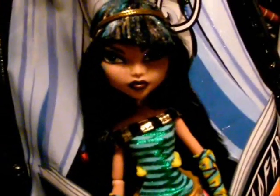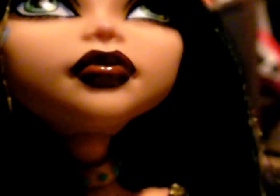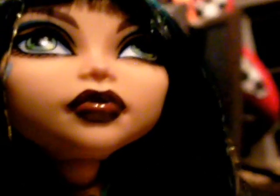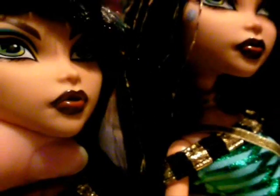Okay, this doll, what I wanted to mention, is a couple differences that actually, I'm glad that we ended up getting this one because she does look better for the differences. This one, her lips outlined strangely. It's more thin at the top. Random thinks it makes her look like she has a mustache. It makes the top of her lips very pointed, whereas our new Cleo's lips are a lot more round at the top, like it should be.